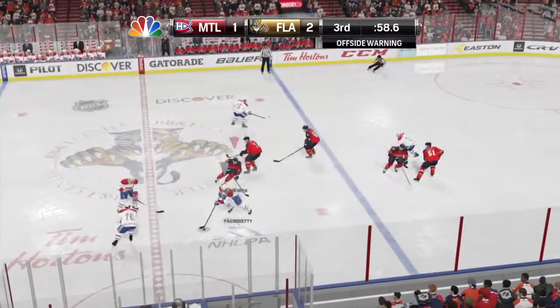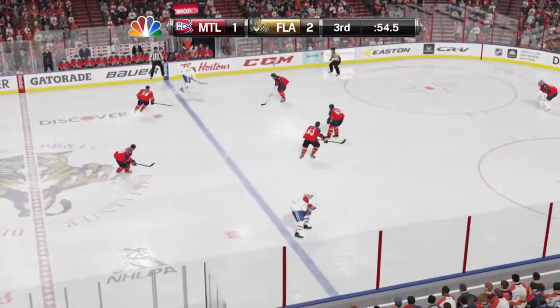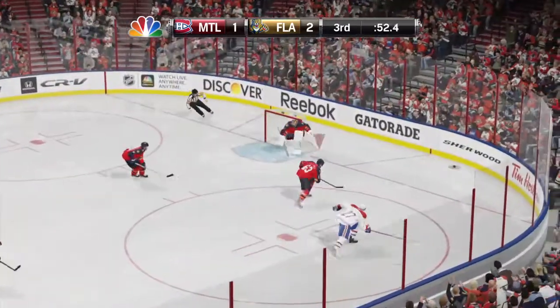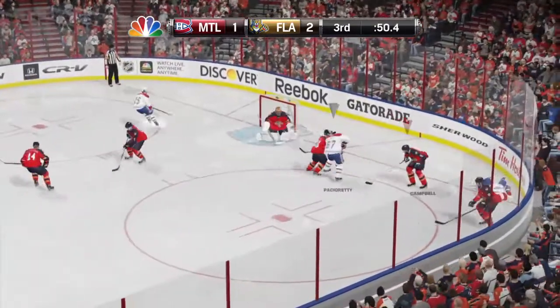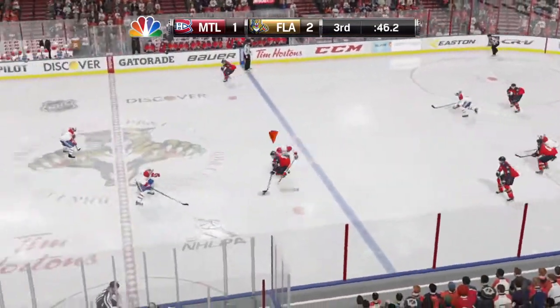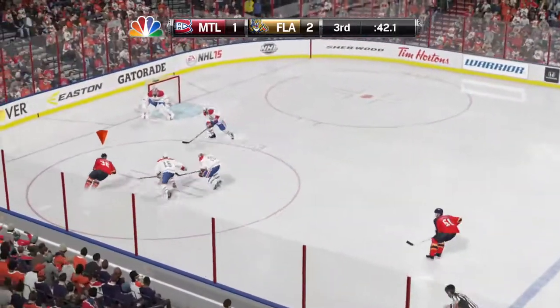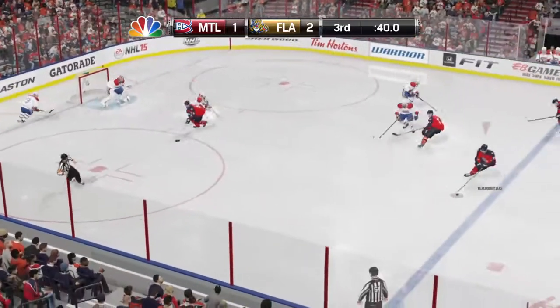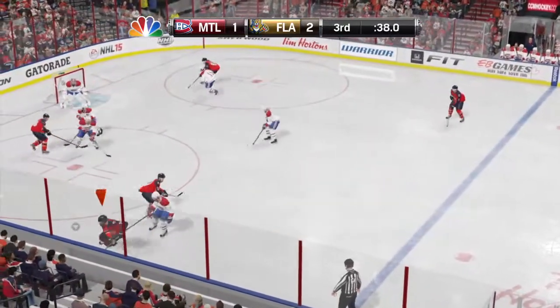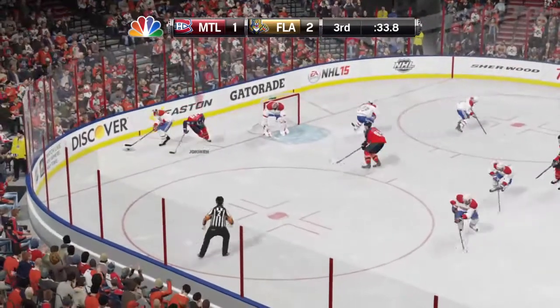Last minute of play. We are in the 60th minute out of 60. Zone to zone to Subban. Into the attacking end. Back in front. He's into the slot. Pass cut. Speared along by Markov. Right along the blue line to Kulikov.